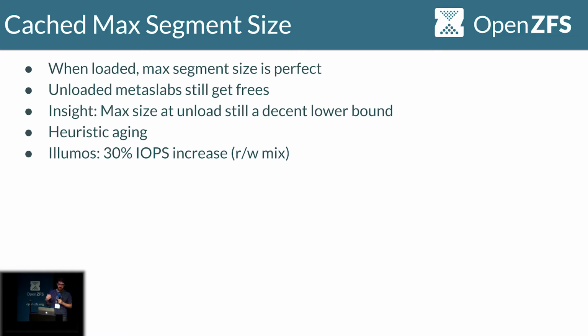But the key insight that we had when we were thinking about this was, well, the maximum free segment size that we had when we unloaded the Metaslab is still a good lower bound on the largest free segment size, right? More frees going in is not going to shrink the largest free segment size. It can only grow it. And so what if we just keep that value around and use it as a rough estimate for whether or not the Metaslab can satisfy an allocation? If we keep that around and you come in with an allocation and it's smaller than that value, we know we can satisfy it. We might be able to satisfy larger ones, but we know we can satisfy that much.